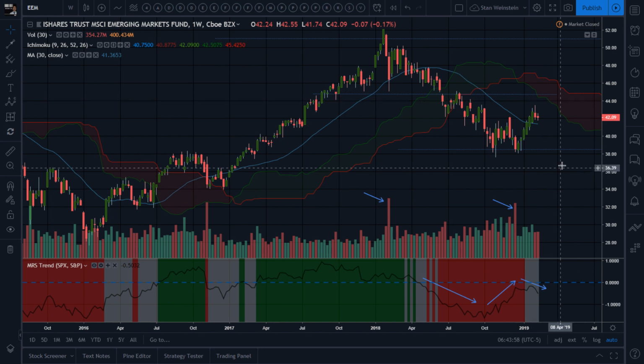We're going to compare. I'm going to pop up the chart. I'm going to pop up the SPX right after. Here, we're back. We can't short EEM anymore. You're back above the 30-week moving average. You're back into a stage 1.